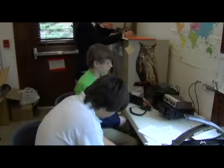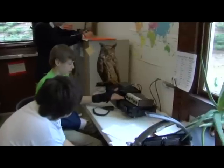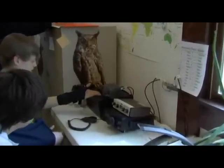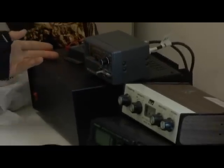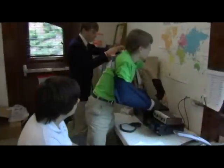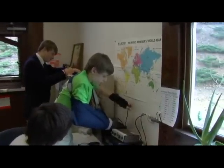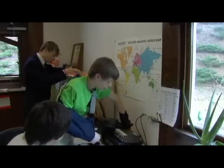Our ham radio station consists of our main radio, our tuner, a meter for various things, a fuse block, power supply, and a few different antennas. We have contacted mainly people in Georgia, but we do have one contact in California.